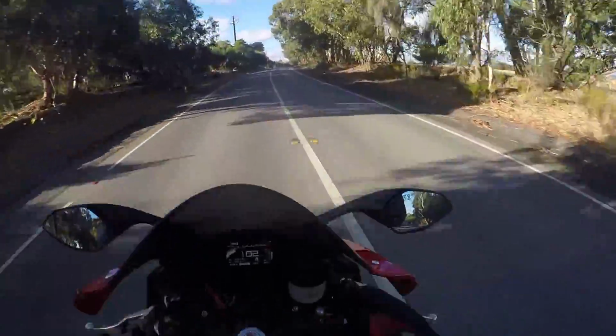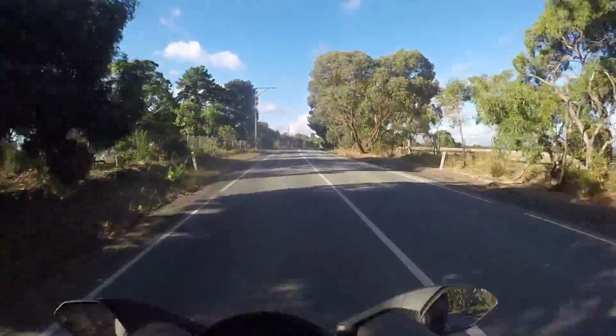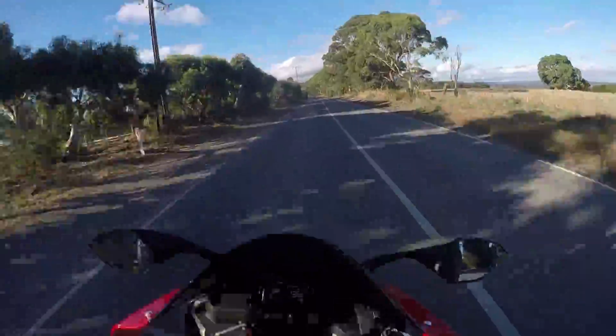But that dash is very easy to read. It looks cool. It's very modern and futuristic. I've come a long way in the last 17 years since my R1.